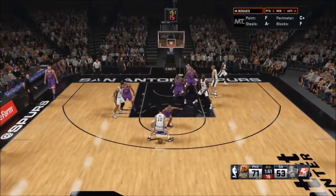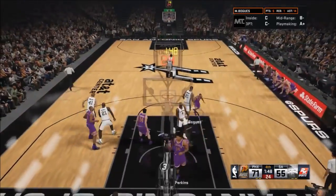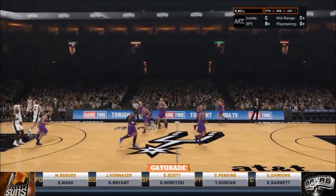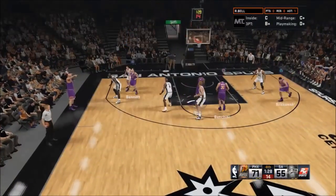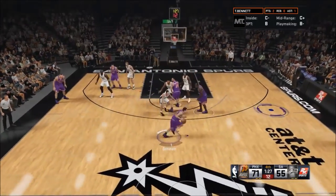Nash outside. Right side, Bryant. Gets it to go from 18 feet away. Really undervalued, not just because they create high-percentage scoring opportunities at the other end, but also there just aren't that many players who really excel in that area. A platoon swap here for Phoenix. 1:27 left in the fourth quarter.